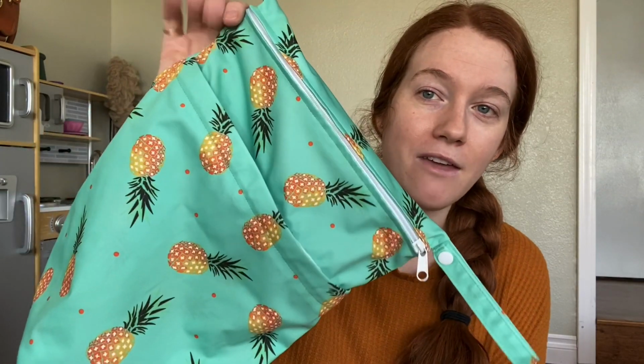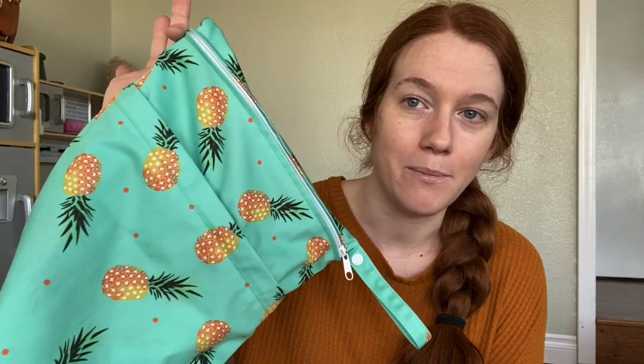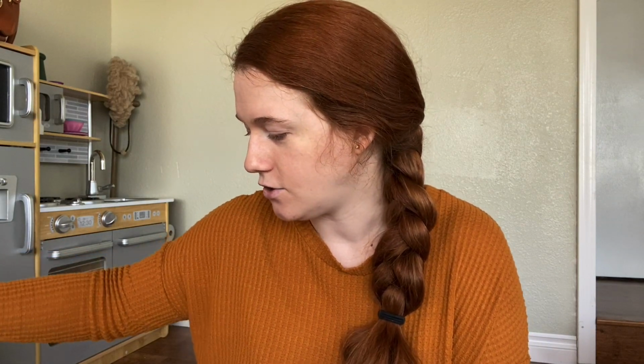So this I will take if I'm going somewhere with the cloth diapers. I will put the dirty diapers in here, and you honestly cannot smell a single thing. Love those. Love them even if I wasn't cloth diapering. They are so good if they have a blowout in the car, you can put their clothes in there. Guys, you need them. They're like 2 for $10.